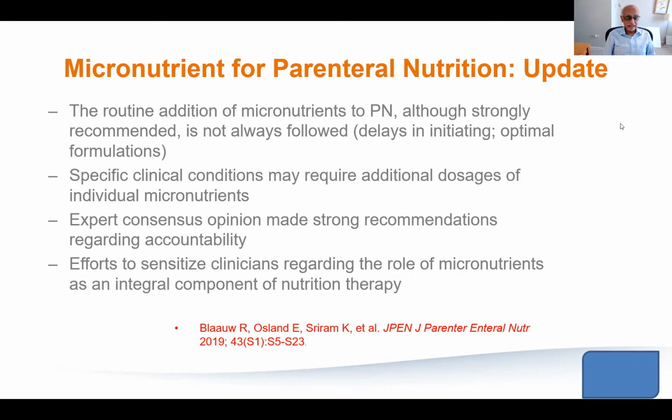So this paper was actually an international expert consensus opinion, and we made strong recommendations regarding accountability. Clinicians are accountable for good nutrition practice. And by clinicians, I mean physicians, dietitians, and pharmacists mainly when it comes to the nutrition care of patients. So not only all micronutrients, but pertinent to this talk, zinc must also be considered in all patients who are receiving any kind of artificial nutrition support.